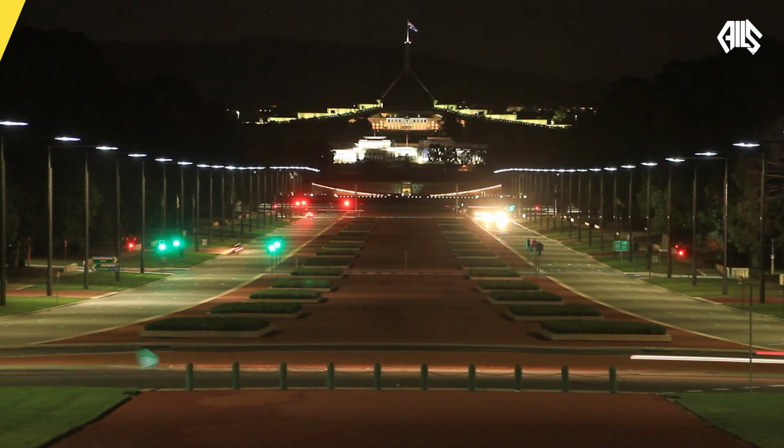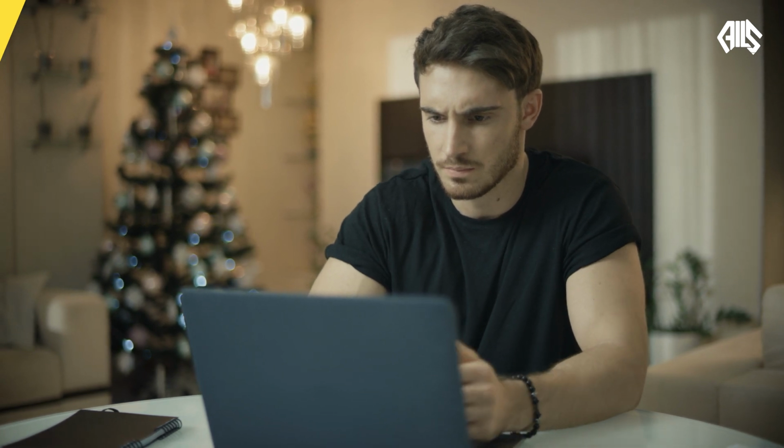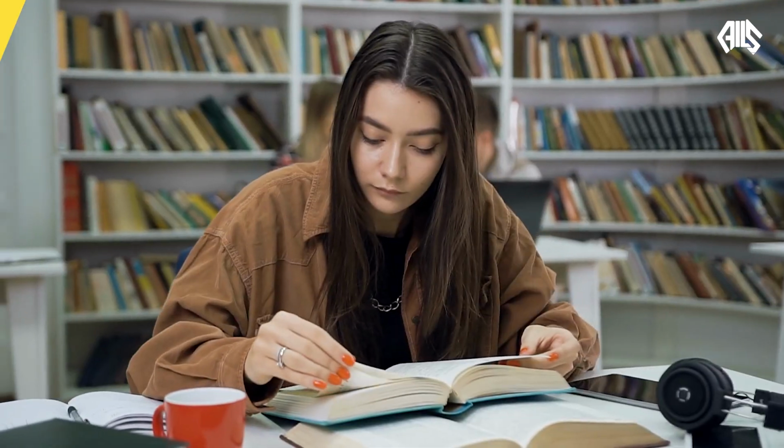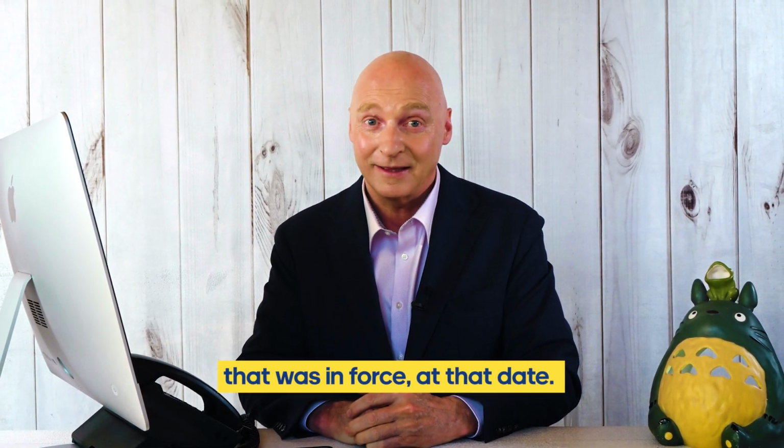The government has so many lists out there pertaining to so many different visa subclasses, it's difficult to keep up with which list actually applies to your circumstances. So today let's look at the list of postcode ranges for the 489 and 491 visa applicants must live, work or study. Firstly, the fundamental rule is that when your visa is granted, you are restricted to using only that list that was in force at that date.